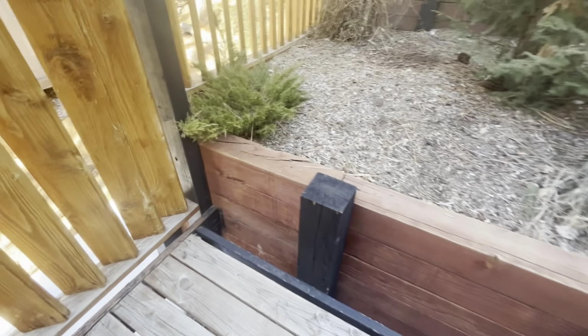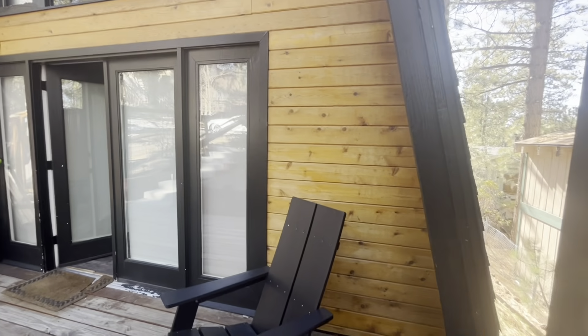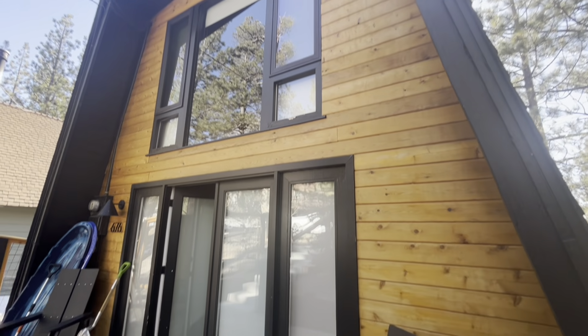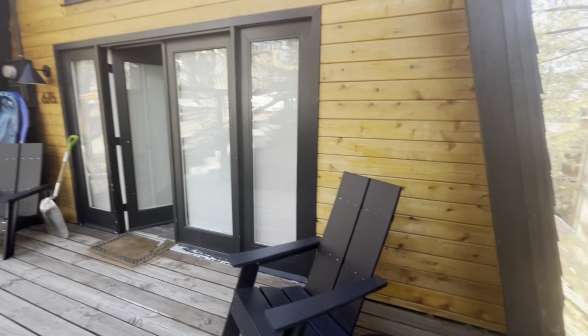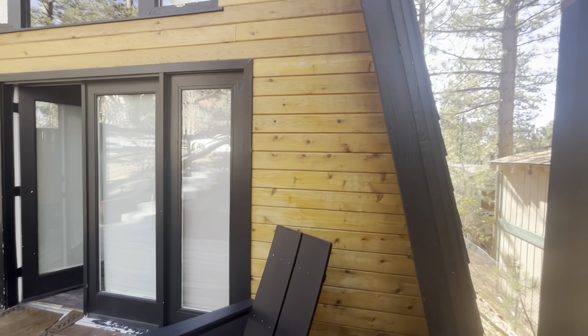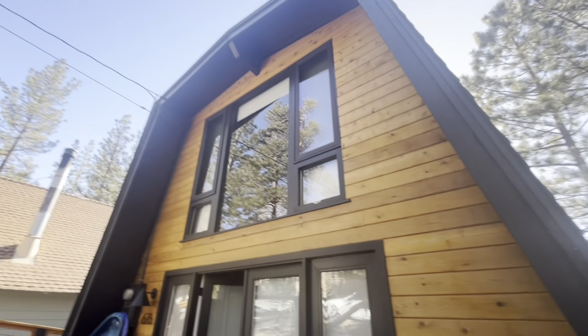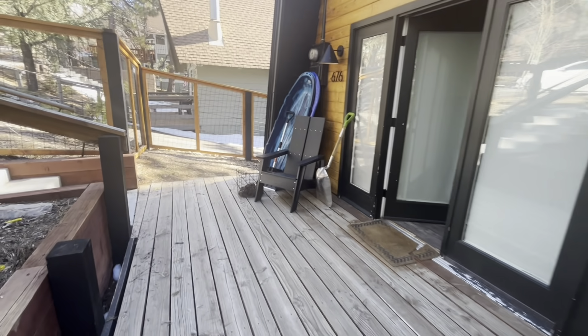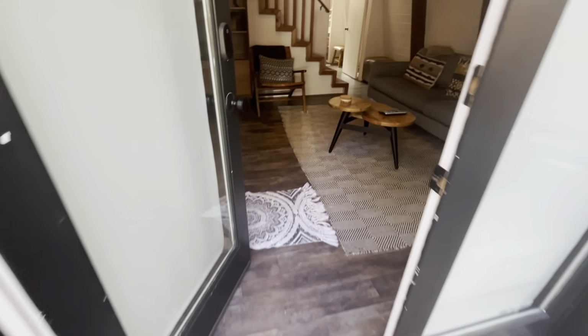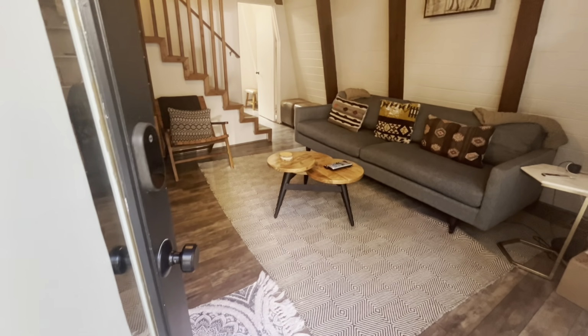I like how they've graded this to where you do have a deck down here. I like the colors of it. So this is what they call the gambrel, barn-shaped home, but it's got that wood color and black. So they have this one ready for renters.